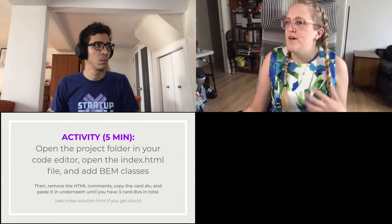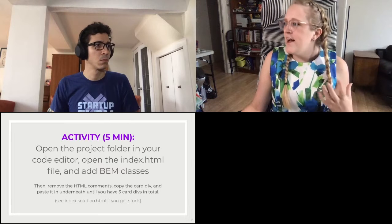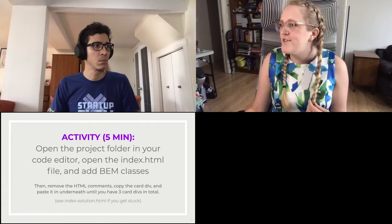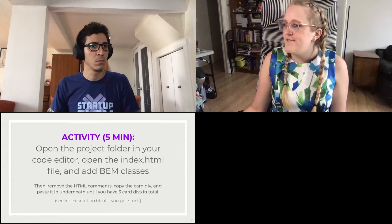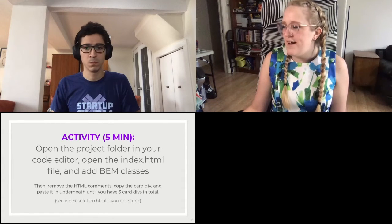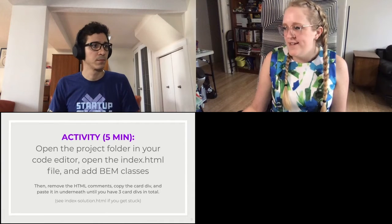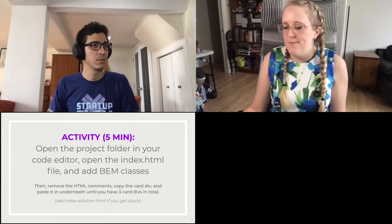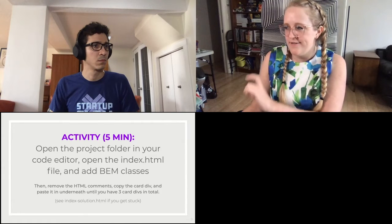But you would end up with section class is cards, div class is card. The H3 would have a class of card__heading. The P would have a class of card__content. The buttons, the card__button. And the second button says highlighted card button. So that one would have the card__button--highlighted.